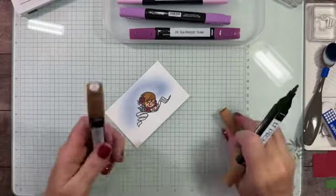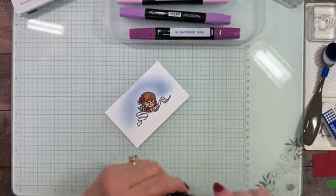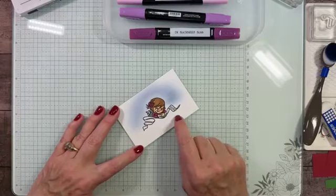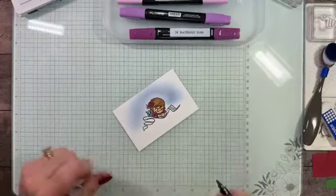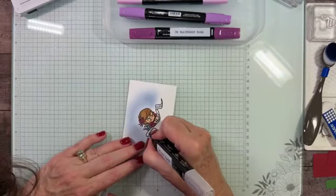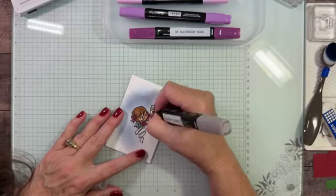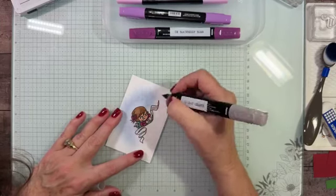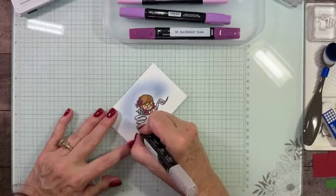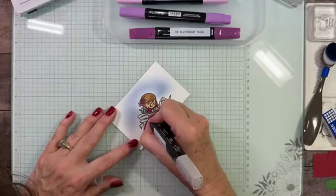So she is pretty much colored, and the only thing that we have left then is the light gray granite. I just want to take the light gray granite and put a little bit of shadow just so this paper doesn't look completely left like we didn't color it. Okay, so we'll just take a little bit here where there would be a shadow.